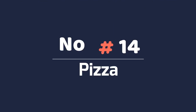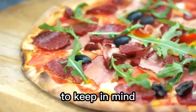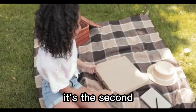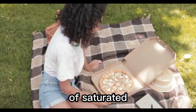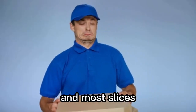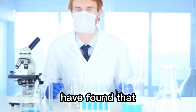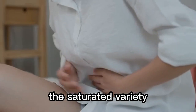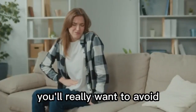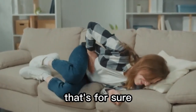Number 14, pizza. Even if there's some veggies sprinkled on top, it's important to keep in mind that pizza is still, in fact, pizza. It's the second biggest contributor of saturated fat to the American diet, just below cheese itself, and most slices serve up half a day's worth of the artery clogger. Researchers have found that unlike other fats, the saturated variety is the most likely to be stored in the stomach. You'll really want to avoid any of the unhealthiest pizzas in America, that's for sure.